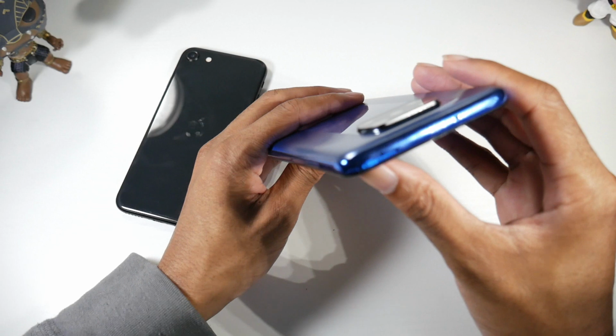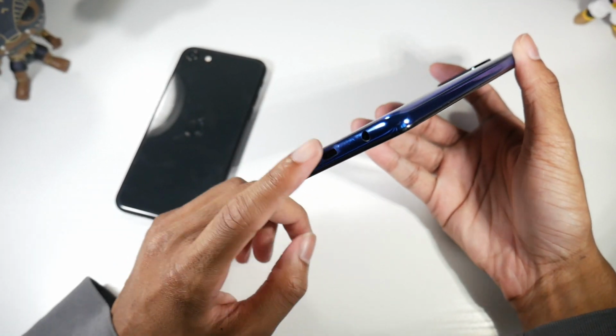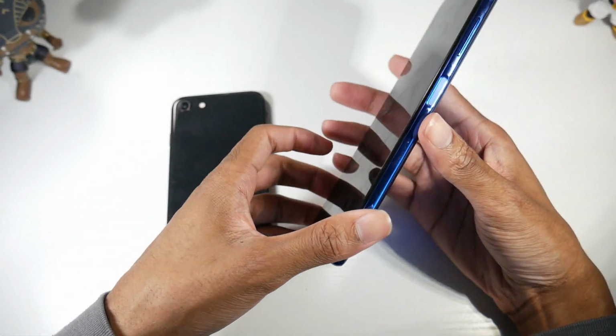And then at the bottom, we do have a headphone jack, which the iPhone SE does not have. We also have USB Type-C and stereo speakers on this phone as well.